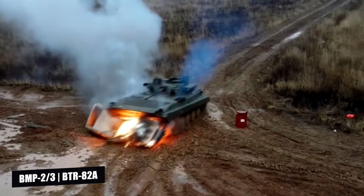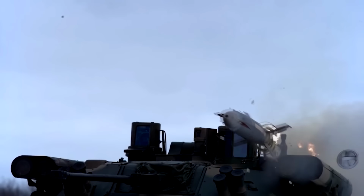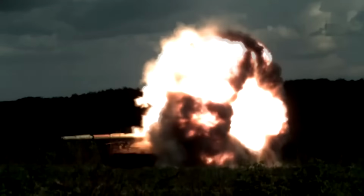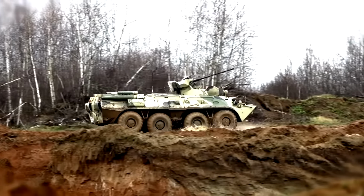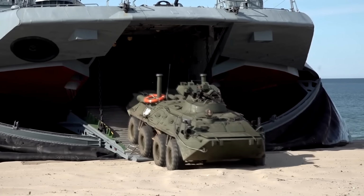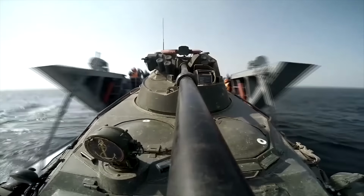BMP-3 and BTR-82A infantry fighting vehicles. The BMP-3 features a 100mm cannon and guided missiles, while the BTR-82A is armed with a 30mm autocannon, perfect for engaging NATO infantry and light vehicles. These highly mobile, amphibious platforms allow Russia to deploy forces swiftly in diverse environments.